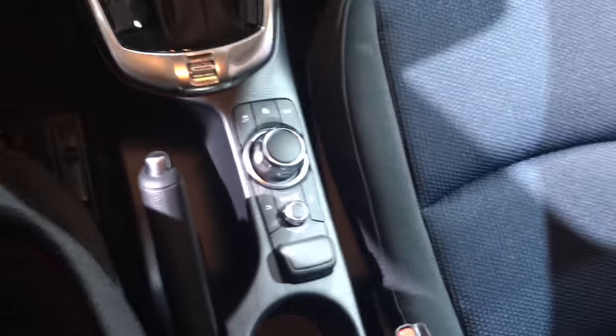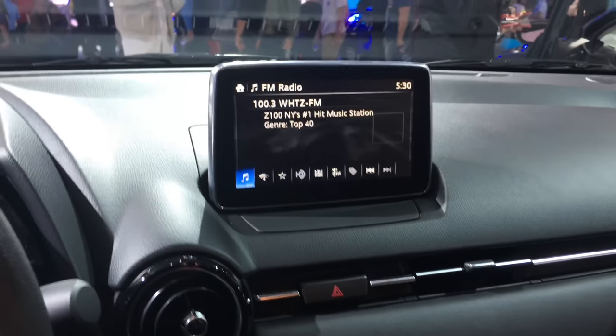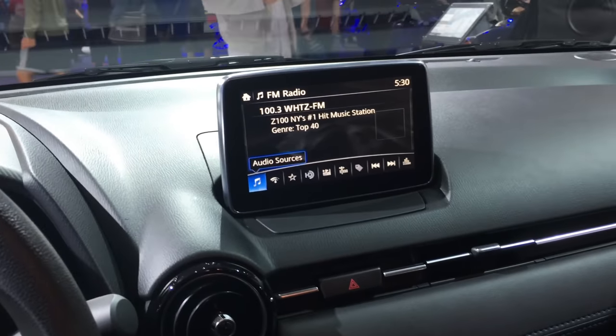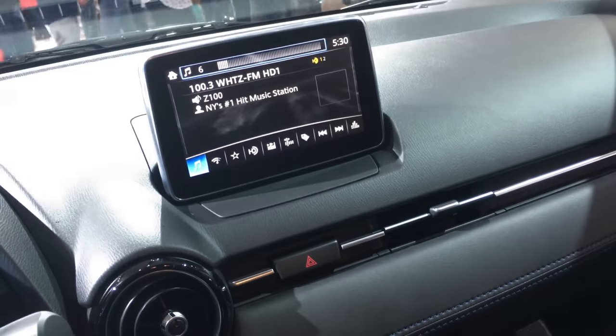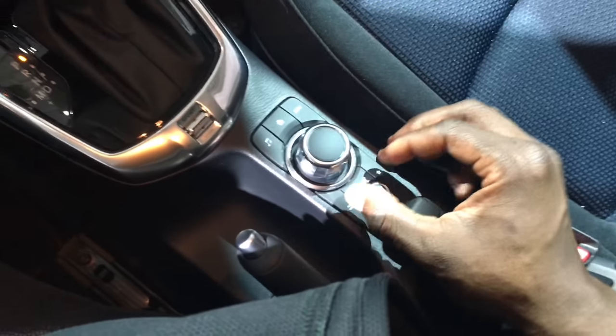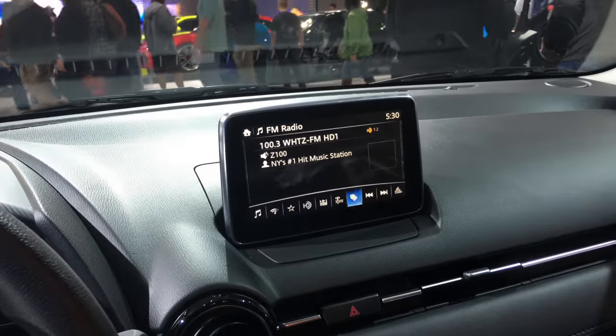Jesus Christ. So basically, they copied the BMW iDrive design so that you push the start-stop button. I agree, can I push this? Oh, thank you! Unlike BMW, they give you a touchscreen, and they give you a simple-to-use volume knob. I like that. And they give you a very simple-to-use nav thing.